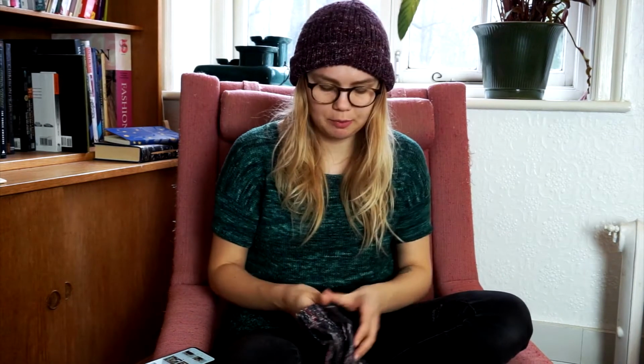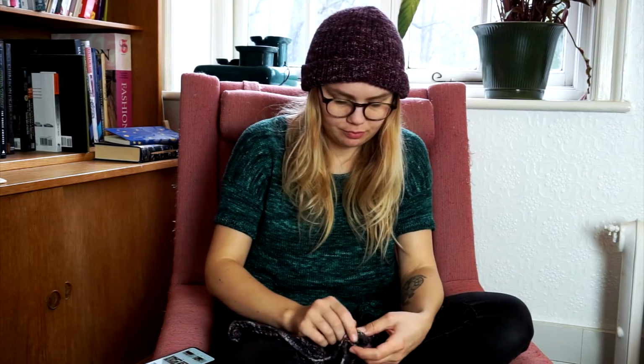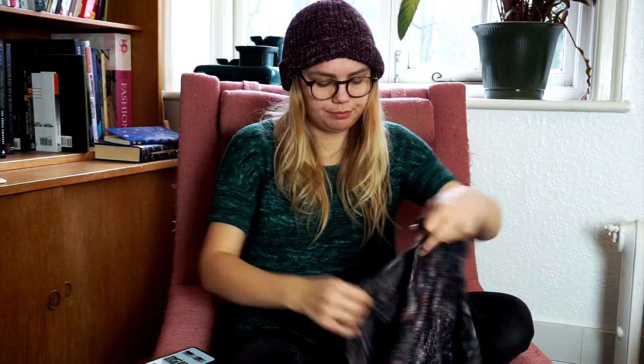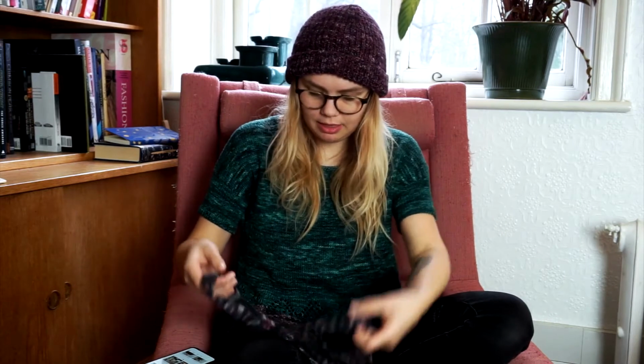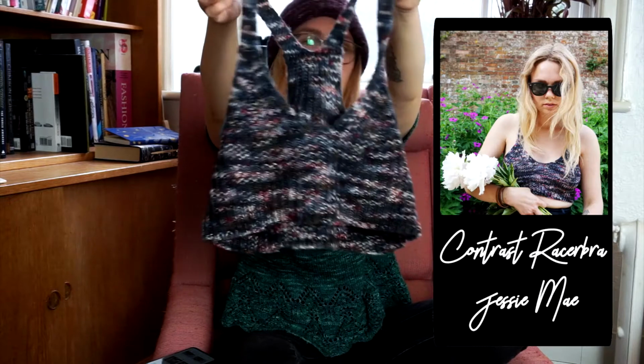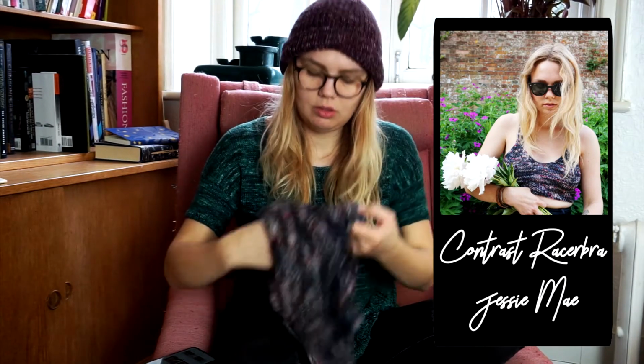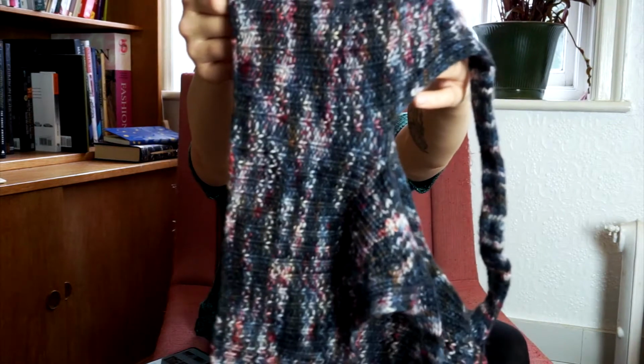Next one, one of my most worn knits over the summer, by far. This is the, it's covered in hair. My hair, not cat hair, for once. So this is the Contrast Racer Bra by Jessie May. Loving the fabric.